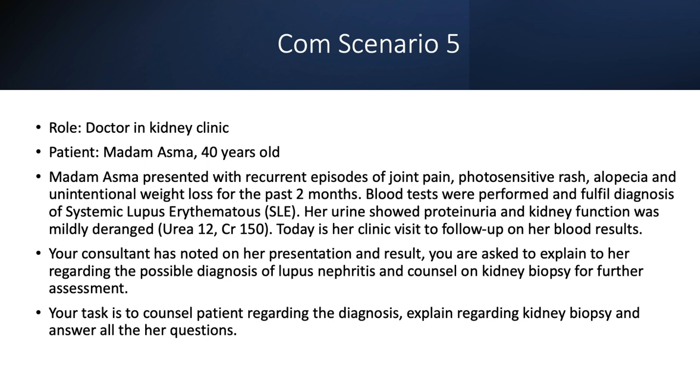And what we need to do now is a procedure called a kidney biopsy. Oh, what does biopsy mean, doctor? Don't worry about the medical term, sorry about that. It means we are taking a snip of tissue from your kidney. We will examine it under the microscope so that we can see which treatment option is most suitable for you, because there are many types of kidney impairment in SLE.